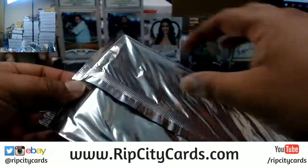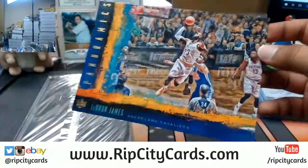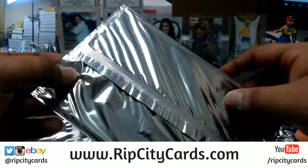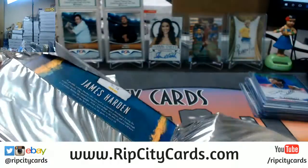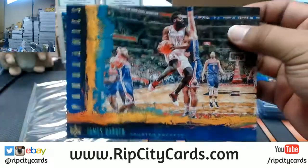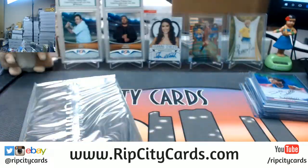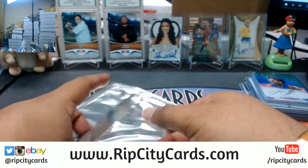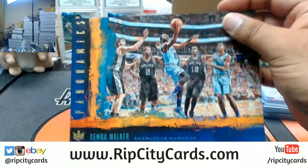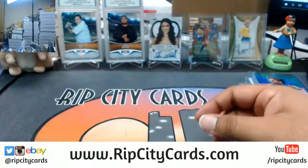James Harden, Rockets box topper. LeBron James, Cavs box topper. Another James Harden for the Rockets. Kemba Walker, Hornets, box topper. And that is the break.